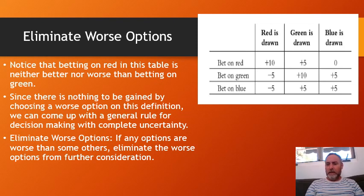This is not so different from, if you've ever taken the SAT, and you ever took a course on how to take the SAT, they say cross out options and increase your odds of getting the right answer over and over. Always rule out stuff that can't be right. So here we're ruling out bet on blue, eliminating all the worse options. And now, if you're only choosing between betting on red or betting on green, you've got a better chance of winning.